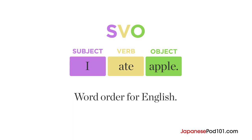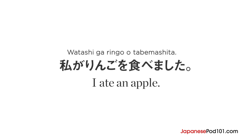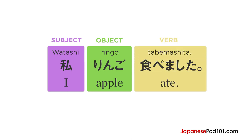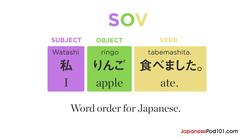Now, let's compare the same sentence, I ate an apple, in Japanese. 私がリンゴを食べました。 Like before, let's remove the particles to keep it simple. So we're just left with the words. If we break down the Japanese sentence, we get the subject, 私, meaning I. Then comes the object, リンゴ, meaning apple. And finally, we have the verb, 食べました, meaning ate. The word order for Japanese then is subject, object, verb, or SOV for short.